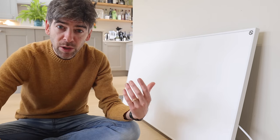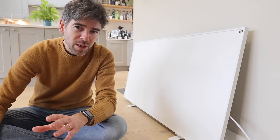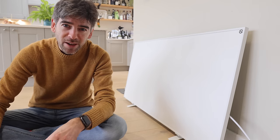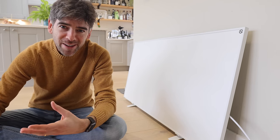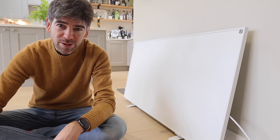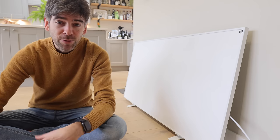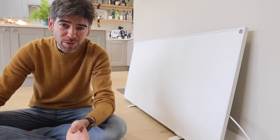So you can set a timer on the remote if you want it to come on in the morning and whatever. Now, while I'm sat here right next to it, I should probably mention the health benefits. I was reading about them and there are loads of things that say infrared is good for you. And of course, if you do stay in the sun a little bit, then we all know that that is pretty good.